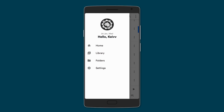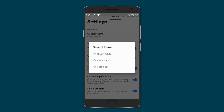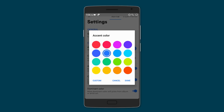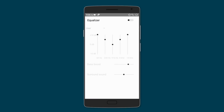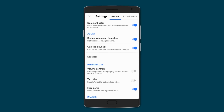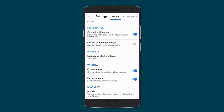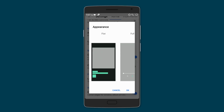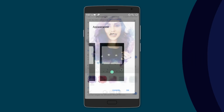The main fun though is in the settings menu. For the color scheme, you can choose the general theme that is either dark or light and also a custom accent color. For audio, you can enable gapless playback and also mess around with the equalizer. Another thing you can change is the now playing appearance that is either full, flat, plain, simple or even blur. It also supports cornered edges along with immersive mode.